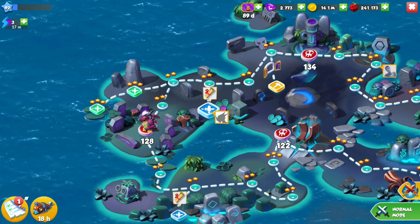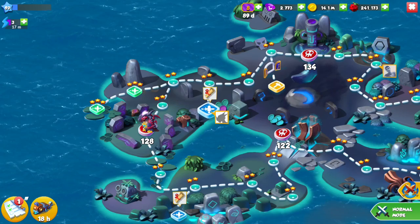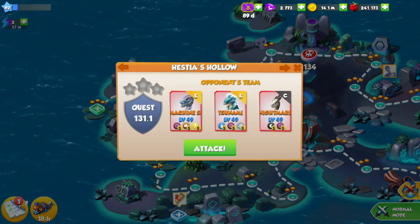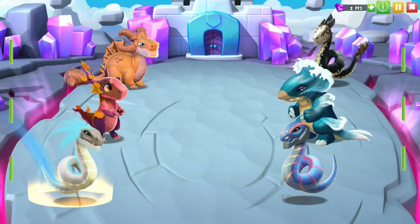Where is that Peacock Dragon, apparently? It was saying that the Peacock Dragon was on this fight. That is very inaccurate. Well, I guess we can't do that then.